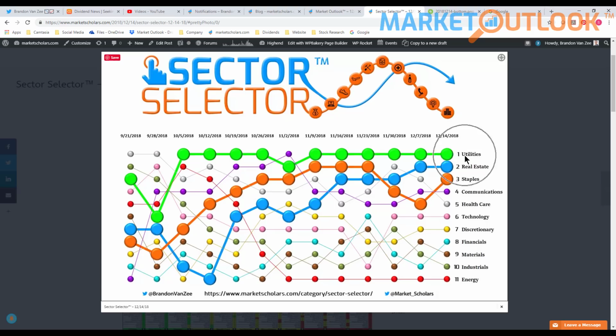Otherwise, what we've seen here is a congregation at the top of some of the more defensive areas of the market. Utilities remain number 1 yet again. Real estate remained number 2 yet again. And then staples went from number 5 to number 3. So staples and healthcare kind of flip-flopped rankings week over week right there.